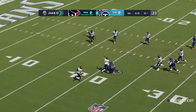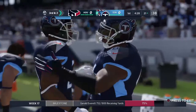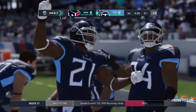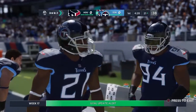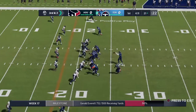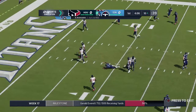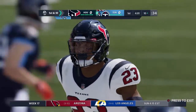Shotgun now for Rodgers. They'll find Everett there, complete. They'll get 9 there as that sets him up better for 3rd down. Brings up 3rd and 3. Operating from the gun, Rodgers. Quick slant to Brown. 11 more yards there, and this methodical drive continues.